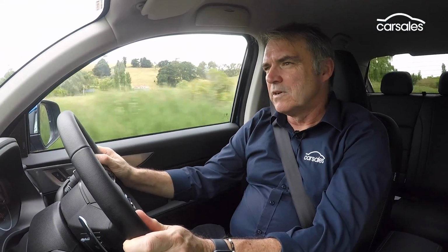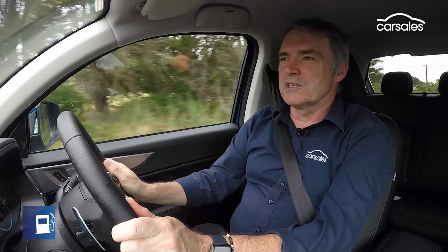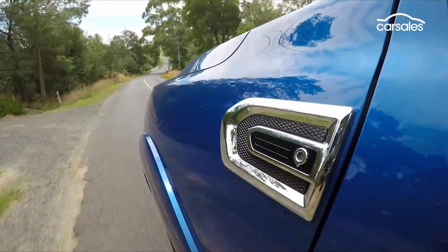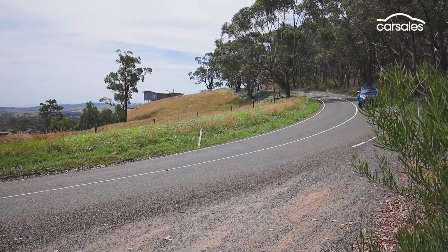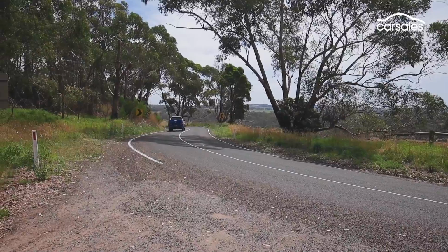But what's the GWM Ute like to drive? Well, one of the first things you notice is how well noise damped the cabin is. The small engine definitely works hard, but it doesn't get intrusive. Worth noting, in our brief first test we didn't get the chance to drive with a heavy load or do any towing. If they're on your agenda, then test the GWM Ute before buying.